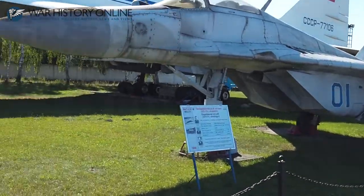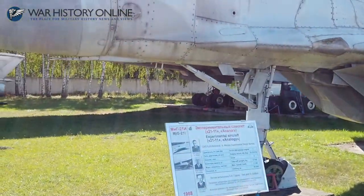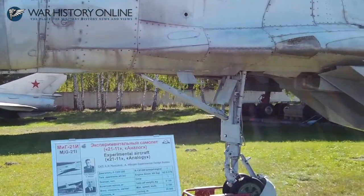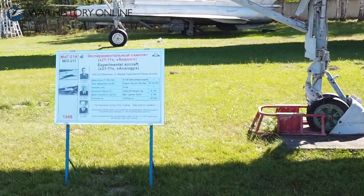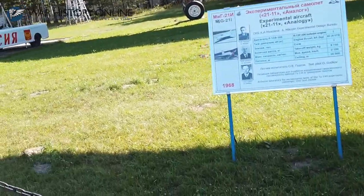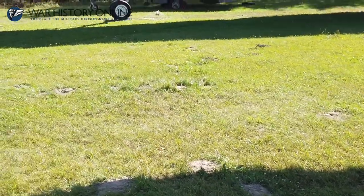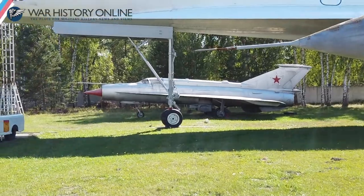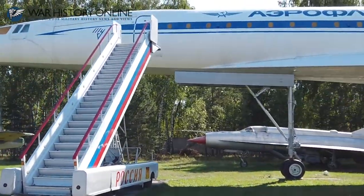And here is MiG-21I. It is actually a flying laboratory. This is MiG-29, of course, and MiG-21I is the analog of this huge Tupolev Tu-144 supersonic jet.